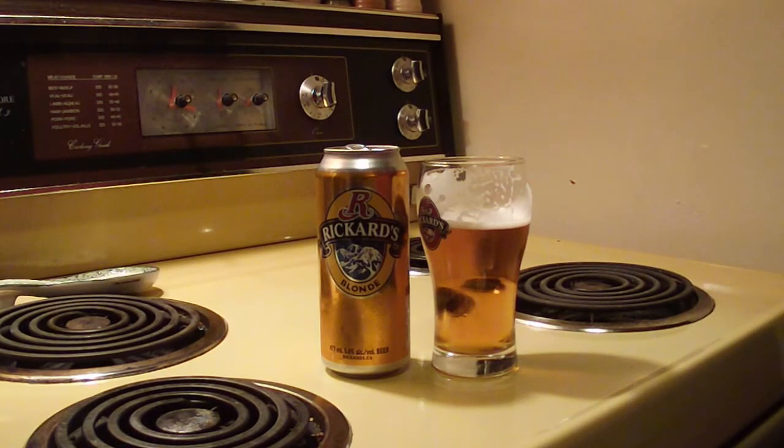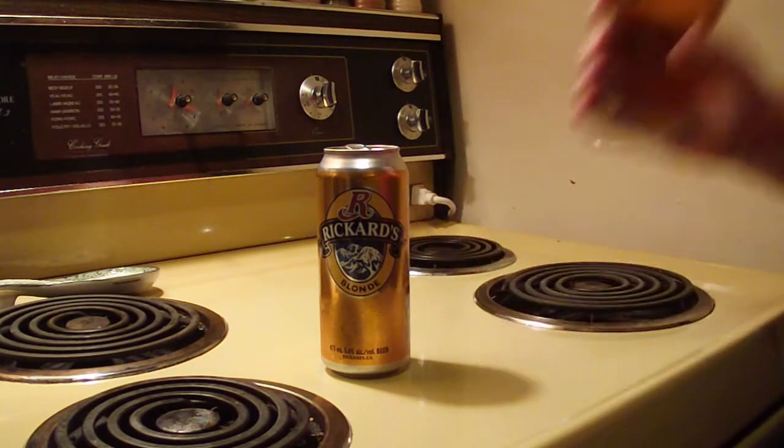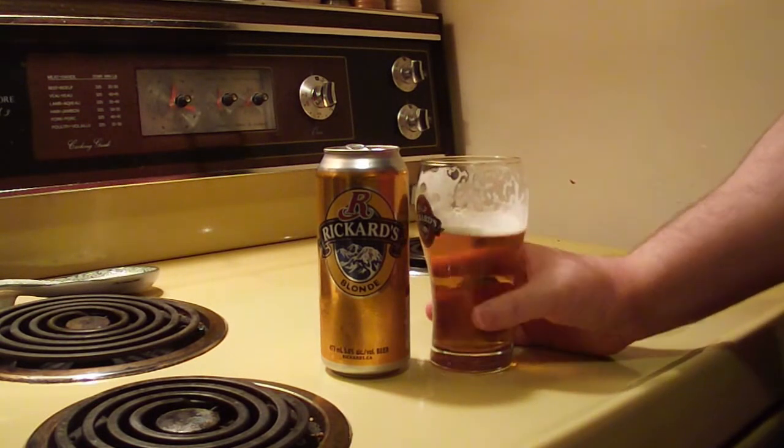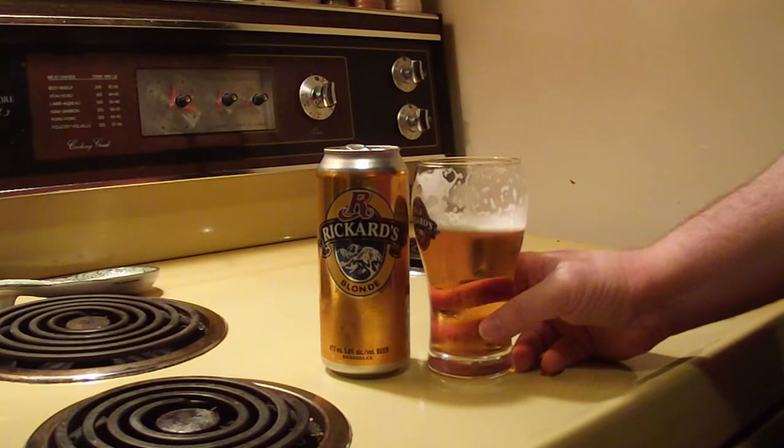You know what? I'd say that this Rickard's Blonde has given me the run for the money of thinking it's just as good as Rickard's Dark for me. I'm a big fan of both the Pilsner and the porter styles, and I've got to say that Rickard's, for a macro brew, did a pretty good job on this. In fact, it's truer to the style than Rickard's Dark is to its style.